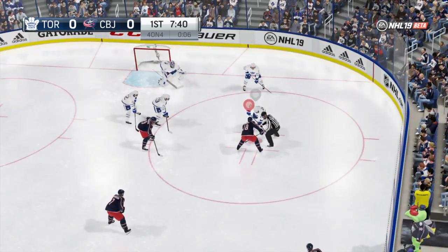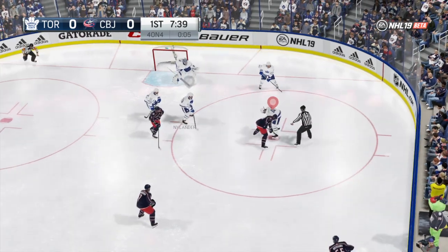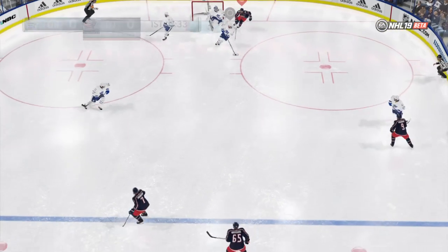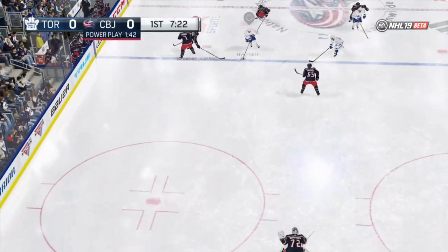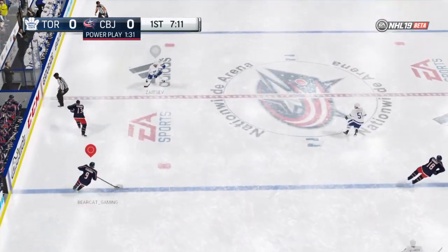Toronto's been assessed a minor penalty. Two minutes, and the call is tripping. Toronto penalty to number 42. The puck's dropped, and that's a great job tying the man up on that faceoff. On to Nylander. Good intercept in his own end.